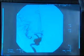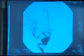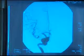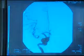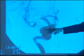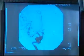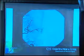Sometimes we have to do something a little bit more sophisticated than that. This is a patient I treated from Bakersfield who went to her regular doctor with a massive nosebleed. And as you can see here, there's another giant aneurysm, but it's a little bit lower down. It's not even really in the brain. It's behind the sinuses of the nose. And the aneurysm had eroded itself through the bone into the nasal cavities. And when the aneurysm ruptures, it just caused a massive amount of bleeding through the nose.